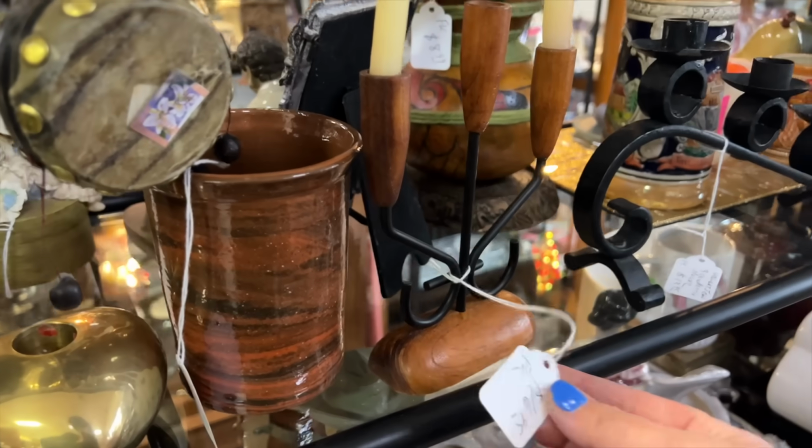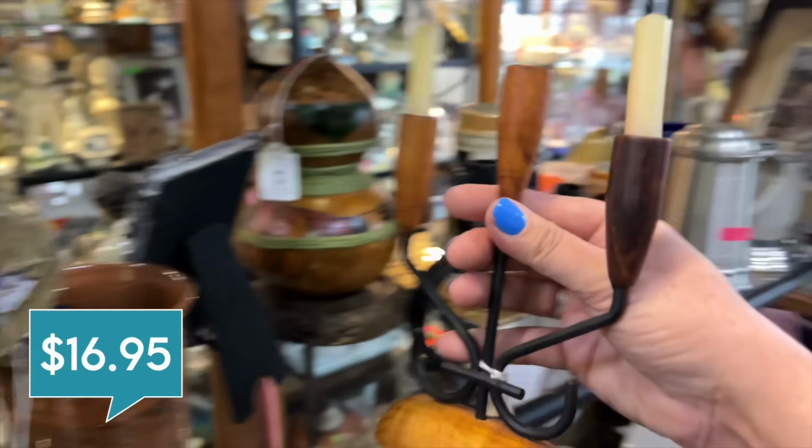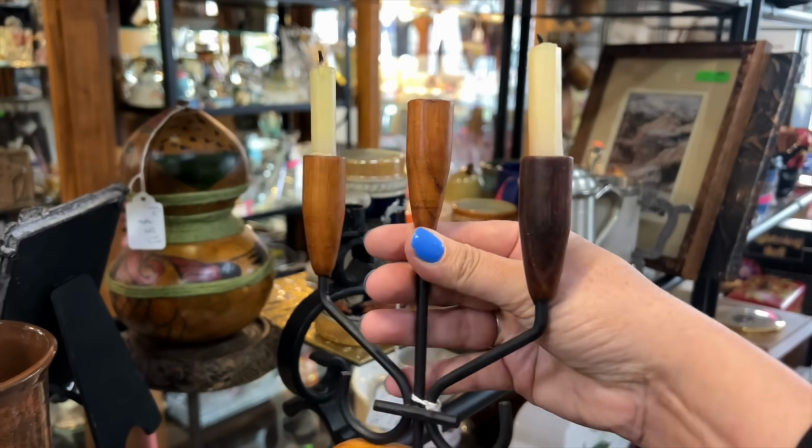This is Danish. $16.95. That's not bad. I think we're gonna do it.